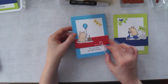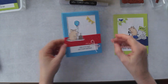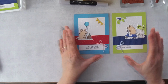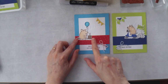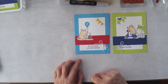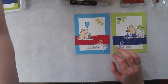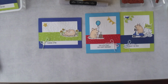I used a different embossing folder on this one. This one right here is from that same grouping, the Charming Landscapes from the holiday catalog. And so I just changed it around, different piggy, different die cut, Tahitian tied on the balloon here, crumb cake, and Tahitian tied and Daffodil Delight. So you can kind of see just the exact same dimensions. And then for this last one, I actually used another embossing folder. Let's see if I can grab that one.